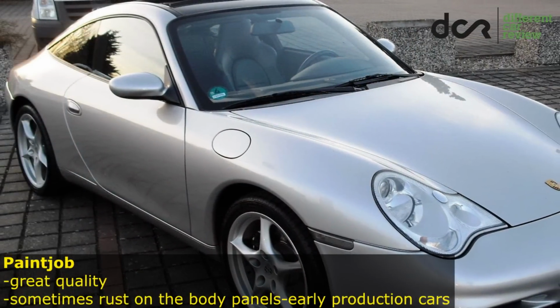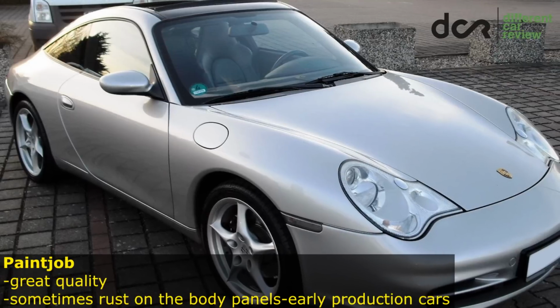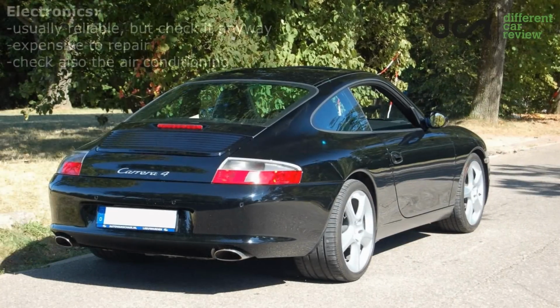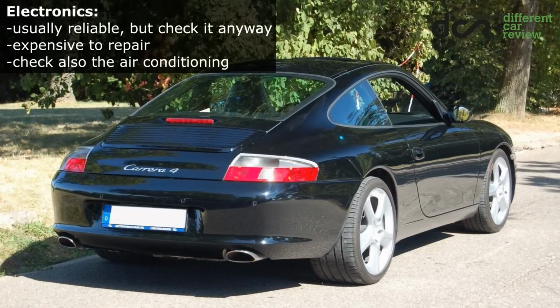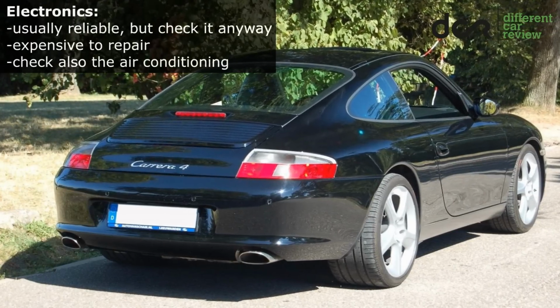The quality of the paint job is great, and overall also the corrosion protection. So this Porsche is not famous for big rust problems, however, there can be some rust mainly on the early production cars. The electronics of this car are usually reliable, but check all the electronics before buying anyway, because the electronic parts are usually expensive. Also, don't forget to check the air conditioning if it's working properly.